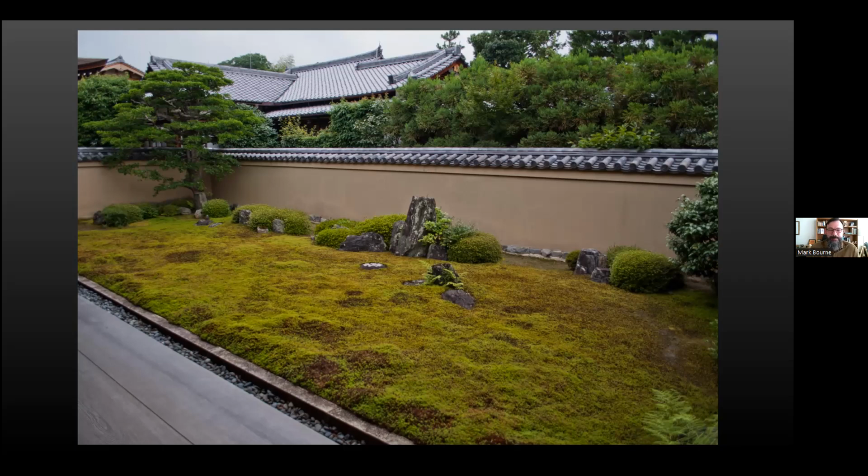So here's another question. Who are some contemporary Japanese garden designers whose work you admire? And is there anyone that's breaking new ground on what a Japanese garden is?